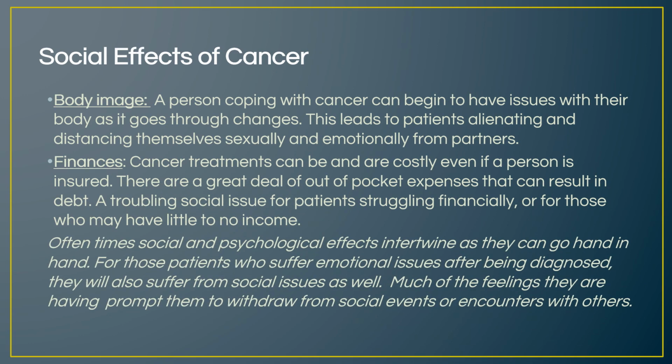Oftentimes, social and psychological effects intertwine, as they can go hand in hand. For those patients who suffer emotional issues after being diagnosed, they will also suffer from social issues as well. Much of the feelings they are having prompt them to withdraw from social events or encounters with others.